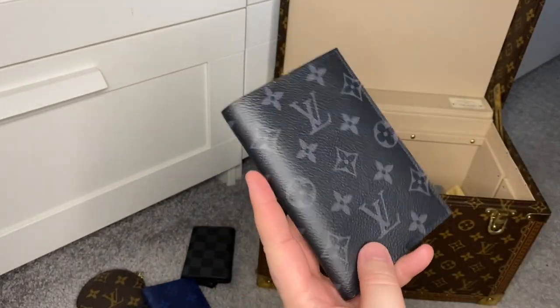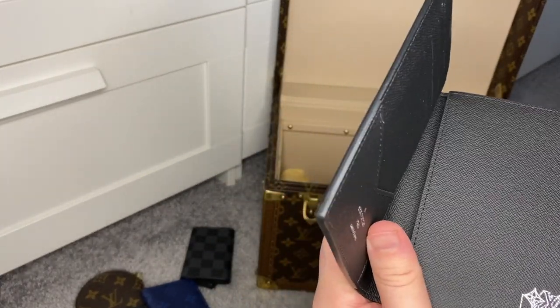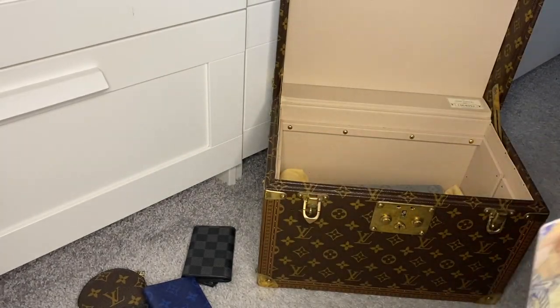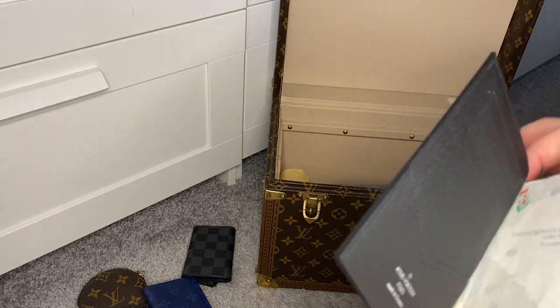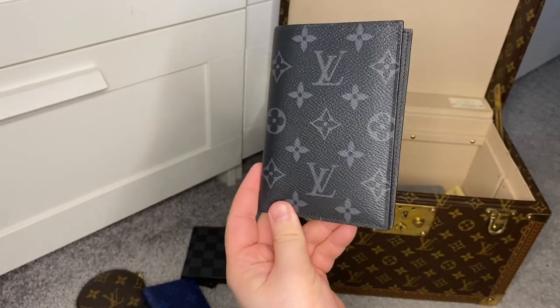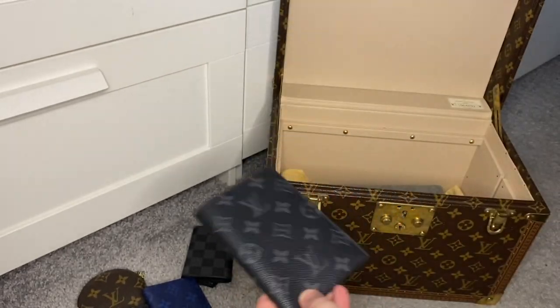I love this piece so much. And I think I am 100% convinced it's because it's Monogram Eclipse. And I guess it just works easier. I mean, I guess most people have that, like they have a preference on colour that they always fall to or kind of go towards, and mine is evidently Monogram Eclipse.